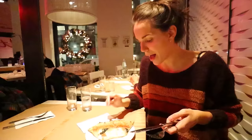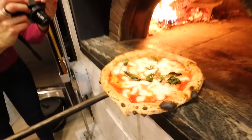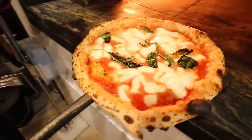I'm really impressed by this one. This in particular, they import from Agerola, which is a place right near Naples in the peninsula of Sorrento. And I must say, it really tastes like authentic Italian Neapolitan mozzarella.